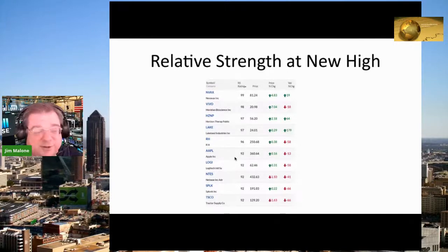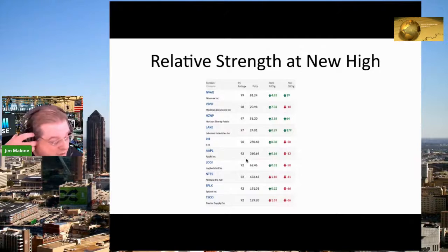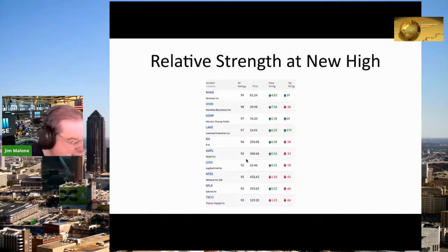It's now in the 360 range, and it's going higher. Can you believe that? That's what this says. It's got a relative strength of 92. It is up 14 cents a day, which is not a lot, but this is going to be a $400 stock. Do you want some money?